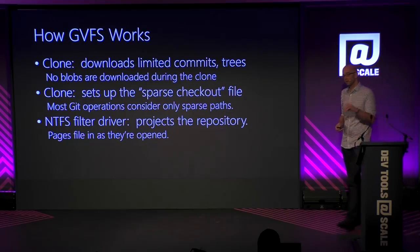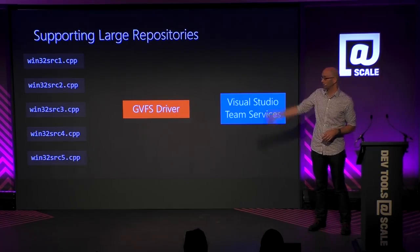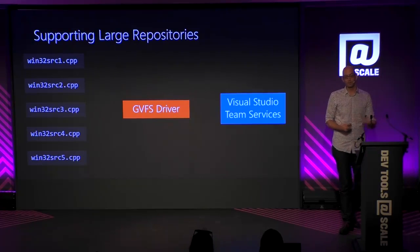We're doing something a little bit different. We're intercepting open and or create file ex on Windows. And what we're doing is we're looking to see if the file actually exists on the NTFS volume. And if it doesn't, we'll just go fetch it from Visual Studio Team Services. And so we're paging these in as they're opened. So if you run dir or ls, you'll actually see all of your files. They will appear to exist. That's the filter driver's magic.